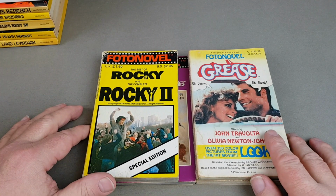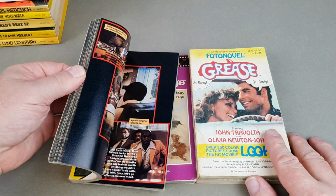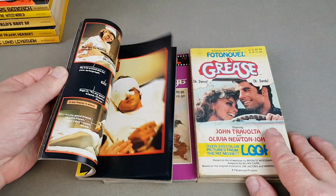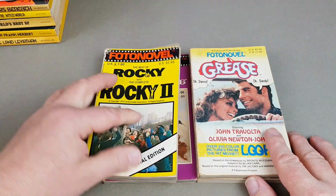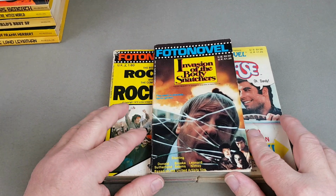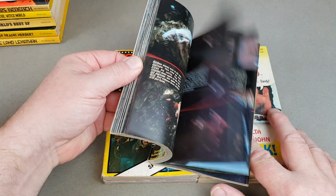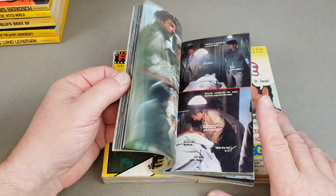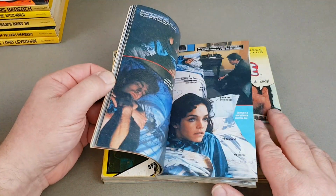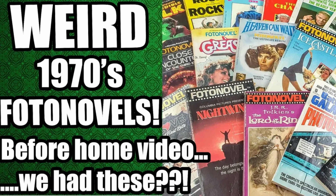This one's quite easy to get. It's the Rocky and Rocky 2 adaptations. The first two films, really, really great, put into photo novel form. And another quite easy one to get hold of, Invasion of the Body Snatchers, the tie-in to that movie. But there are quite a few other ones. There's a few duffers in there as well. But once again, I've done a video showcasing my collection.